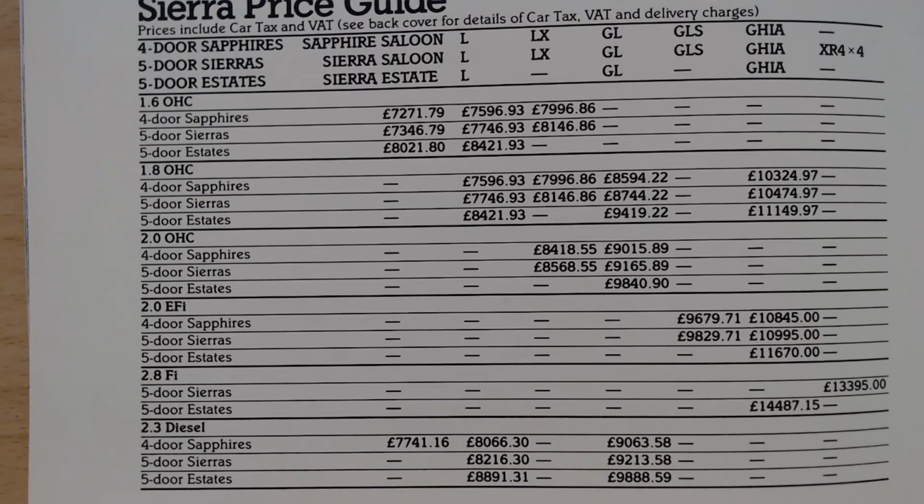Okay, so when we got this facelifted model brought in, the cheapest car you could get, of course, was the saloon, as in the model that wasn't even the L. Sapphires were always a little bit cheaper, but we're looking at the hatchbacks today. So the cheapest 5-door Sierra you could get was £7,346.79. Although I'm sure most people would have moved up to an L at £7,746.93. So £500 or so just to move up to the L.